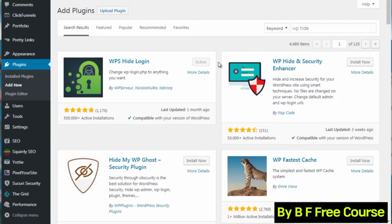So now the bots will not know where your login page is, and you don't have to worry about it going to your WP-admin. And it's as simple as that.